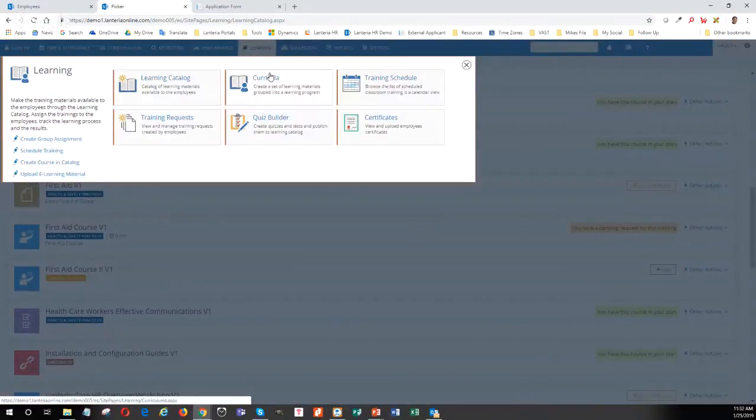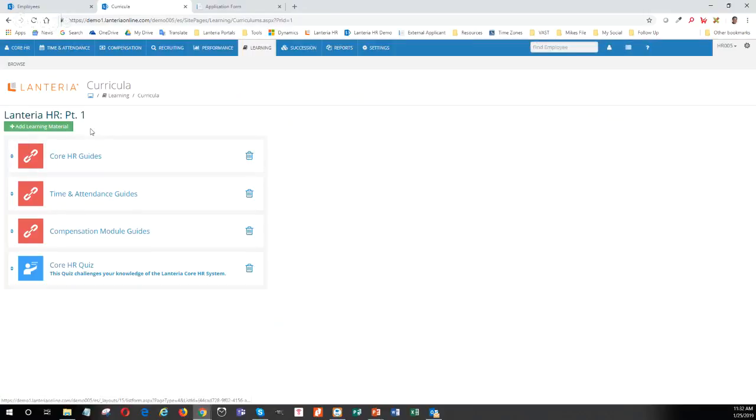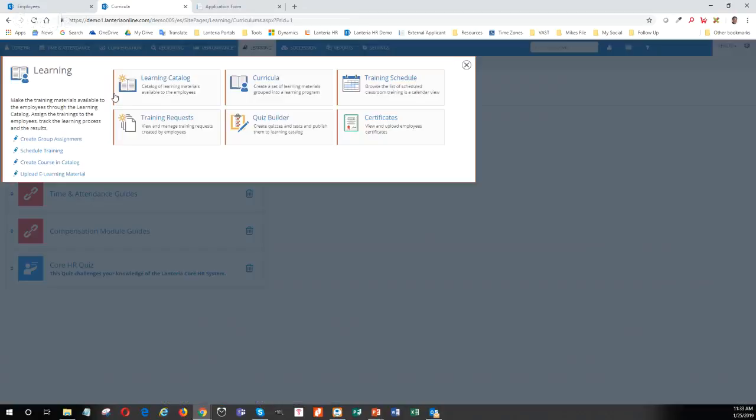I can take this learning catalog and I can organize it into curricula so that courses can be organized. Like here is a curricula for HR Part 1. It has 4 bits of learning in it. And by opening this up, by assigning this one curricula, these 3 courses and 1 quiz will be assigned to the employees. This is very handy if you do track type training. A lot of our construction companies use this for their tracks, their carpenter, electrical, plumbing, heavy equipment operators. All the courses will then be added at one time. So for the trainers, they just add a curricula, and then the employees will take the courses in that curricula.